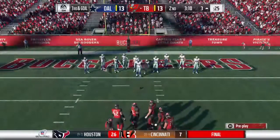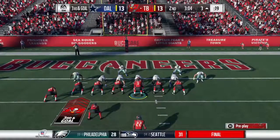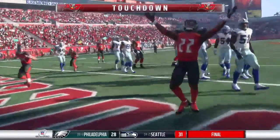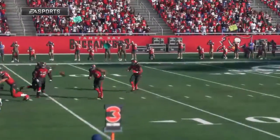And this offense on 3rd down today, they've hit 4 of 7. This is 3rd and goal. Now they'll run it on the toss. And he's in. Touchdown, Buccaneers. A great effort there. A 3-yard touchdown run. And the Bucs are going to take the lead.